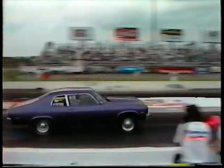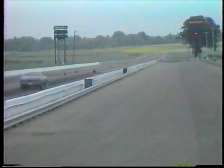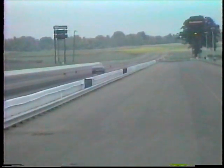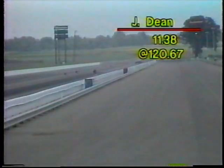With Rick Dyer's Camaro dead in the staging lanes, Jeff Dean brings up his 421 small block 74 Nova. A real subtle piece, he eases through a run of 11.38 at 120 miles per hour.